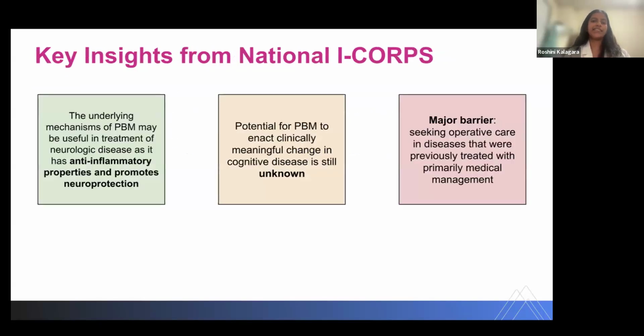And here are the key insights that we got from this. The first of which being the underlying mechanism of PBM may be useful in treatment of neurological disease as it has anti-inflammatory properties and promotes neuroprotection. However, the potential for PBM to enact clinically meaningful change in cognitive disease is still unknown. And the major barrier that we got from these interviews was that seeking operative care in diseases that were previously treated with primarily medical management might be the biggest barrier that we will face in the development of our technology.